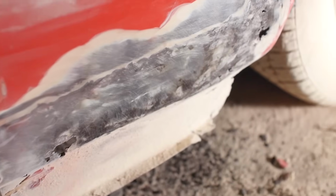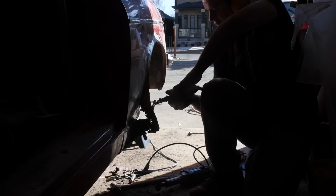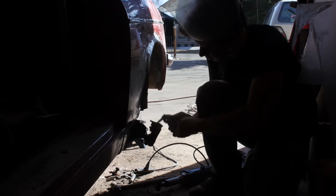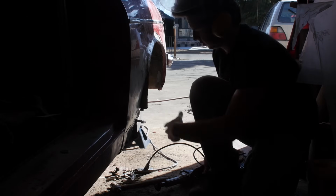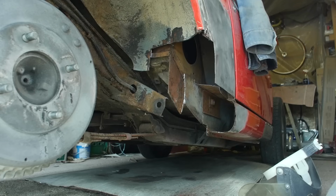Fun! The more I dug in, the worse the news was. This car had been poorly restored once before, and the shoddy repairs were covered in body filler. What kind of mess have I gotten myself into now?